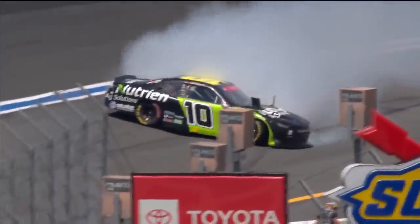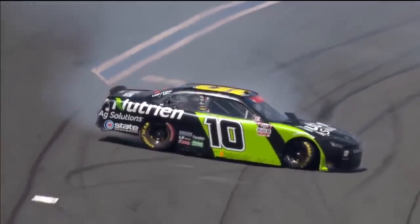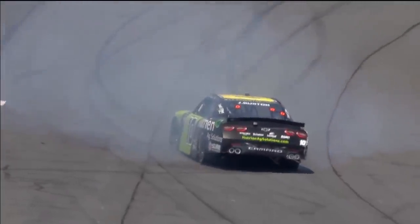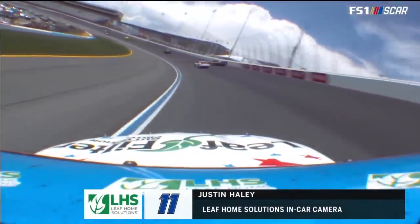Jeb Burton, it's kind of the back end of it. Might have got a little bit too high, maybe in 3 and 4, and got in some of that dirtier PJ1. Got a little damage there on the right rear. Not a pretty sensitive area. Here's a replay. We can maybe see a little bit more. Getting high.